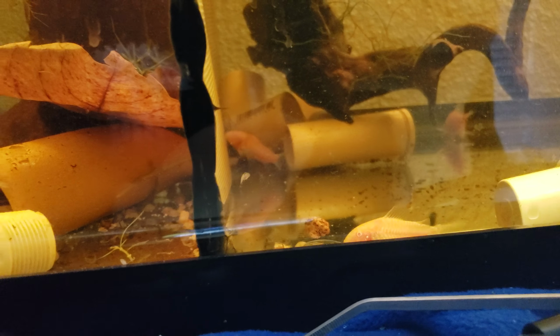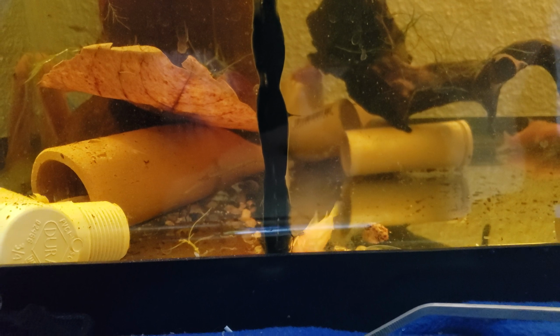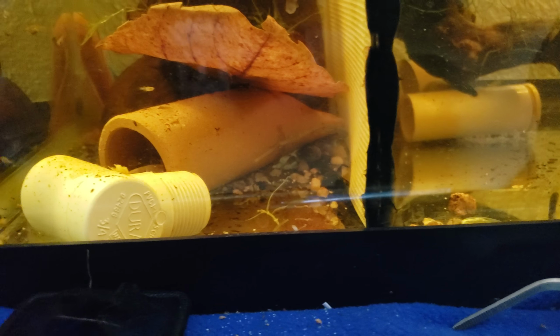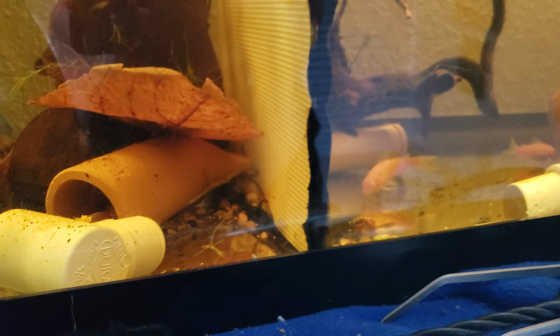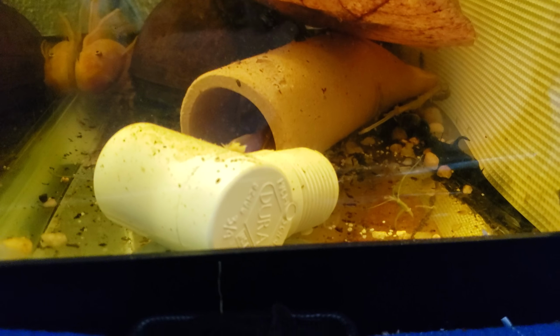But they offered to replace my pleco that got killed, and I do think that was a wound from this guy or something like a bacteria that might have come from this guy. I'm not sure, but regardless, it doesn't matter. Everybody else is doing fine now. You should always quarantine your fish, especially when you're dropping big money on fish. That was just dumb of me to put them in with other plecos and assume they'd be fine.